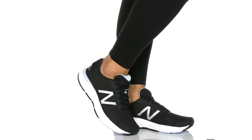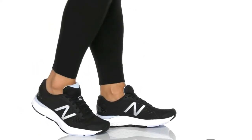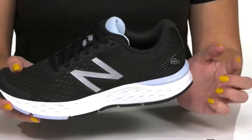First, the upper comprises a pliable mesh that makes the trainers breathable. Again, the shoes take up the shape of your feet, making them a snug fit. The well-padded neoprene tongue in this training shoe ensures you get additional comfort.